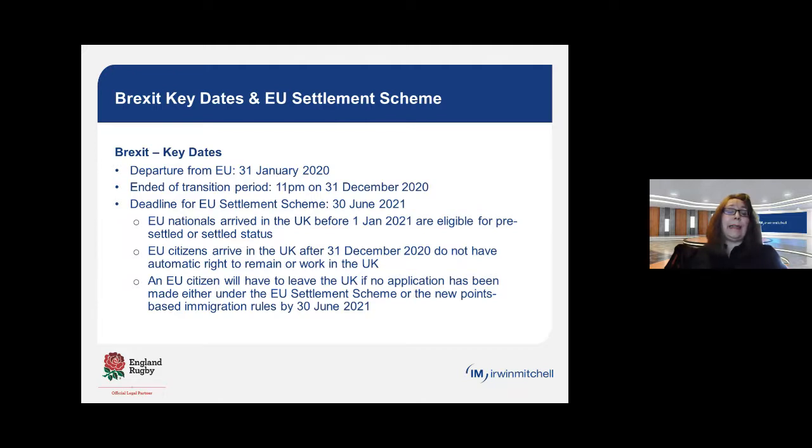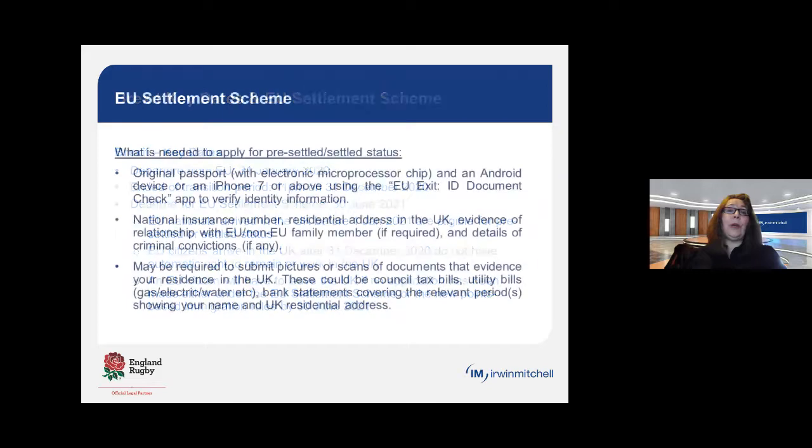Now let's have a look at the next slide, which will give some information about how an EU national can apply, what they need to do to apply for pre-settled or settled status. Now, again, just to repeat, this will only apply to EU nationals who will have been in the UK by 11 p.m. on the 31st of December last year.